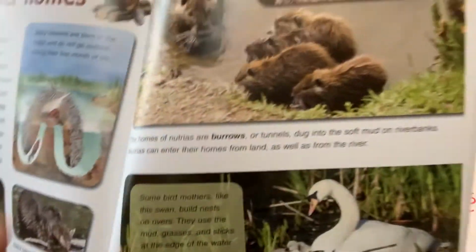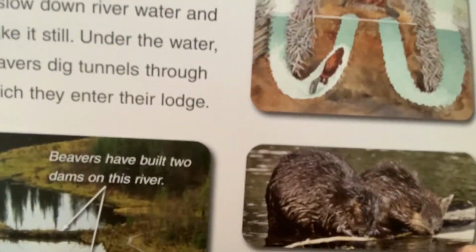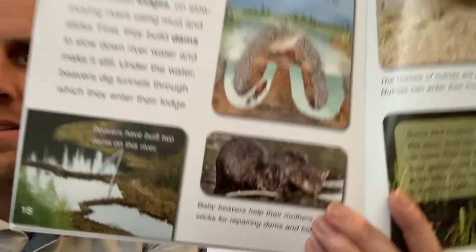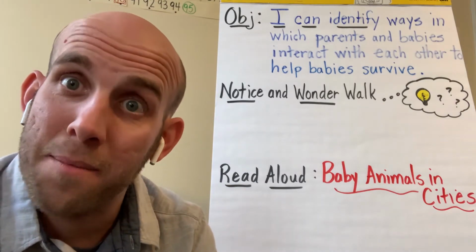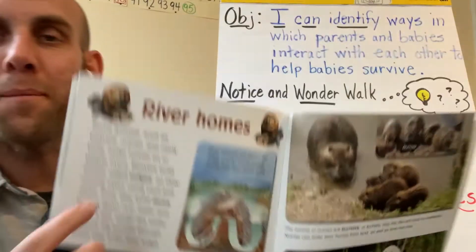Well, what about these beavers? What are they building? Yeah, I'm noticing that their home is underground, underwater. Did you think about that? Maybe the babies and the kids have to help their families build their shelter together and work as a team. Oh man, you're so smart.